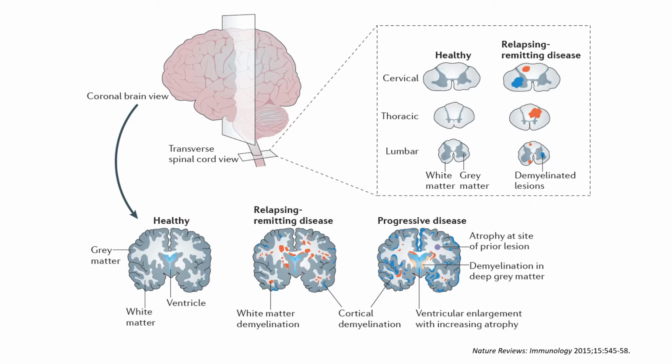I'm not necessarily concerned about you knowing the specific brain changes or the specific spinal cord changes that can occur. All I want you to get from this slide is that this is what a healthy CNS looks like, healthy spinal cord and healthy brain. And in MS, there are alterations that occur. They can occur within the brain and or the spinal cord. And eventually they can increase over time. You might develop a lesion or a few lesions at the beginning.